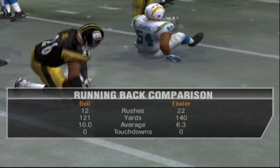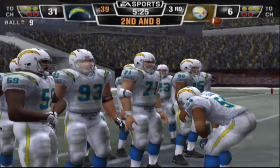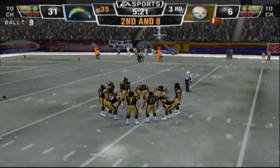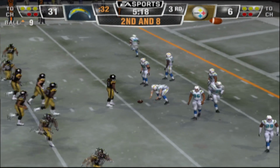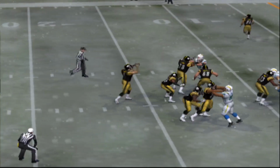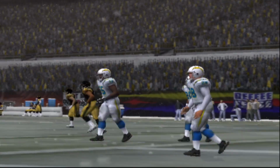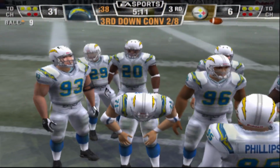Well, they might not be breaking off any big gains, but you can see those offensive linemen still working hard down there. Ball on the 9-yard line. And he drops the short pick. And the quarterback's happy that all he did was break up that play. I thought that was going to get picked.